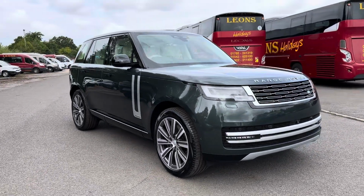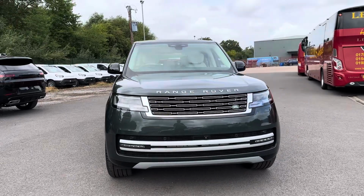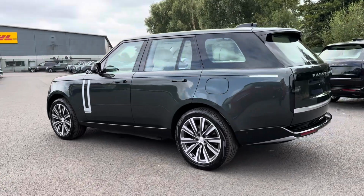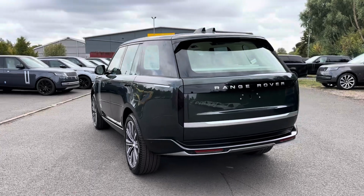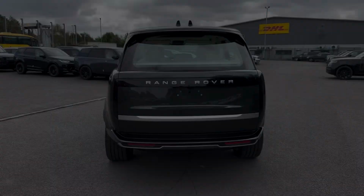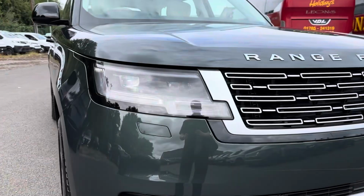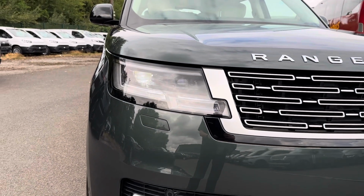Today I'm going to be taking you around this brand new Range Rover Autobiography. It comes finished in the colour Belgravia green. It features the 3-litre petrol plug-in hybrid with the 38.2kWh battery. It's a sleek and beautiful looking vehicle. It sits very nicely on 22-inch alloy wheels. It comes with the digital LED headlights which light up the road nicely.